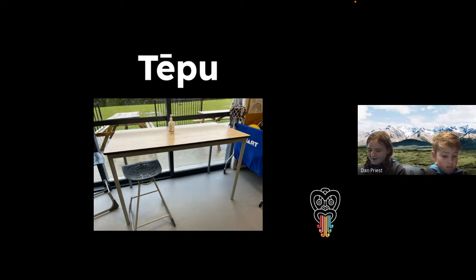What is this in Te Reo Māori? Put your hand up and your learning coach will select you to share with your hub. Did you get it right? If you said tepū, then you're correct. Well done, everyone. Did your hub get 6 out of 6 correct?